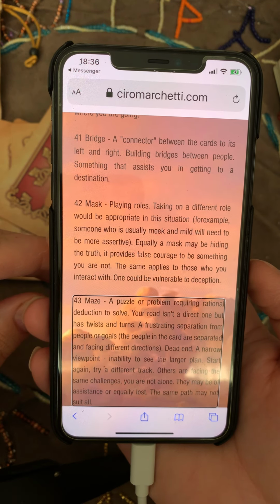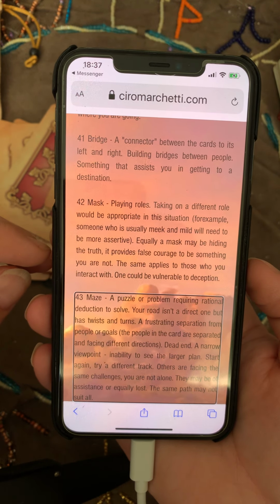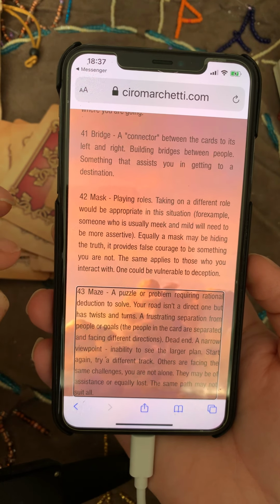The people in the card are separated and facing different directions. Dead end. A narrow viewpoint. Inability to see the larger plan. Start again. Try a different track. Others are facing the same challenges. You are not alone. They may be of assistance or equally lost. The same path may not suit all.